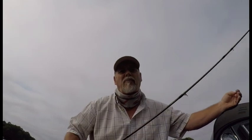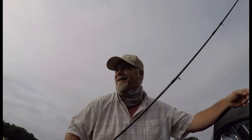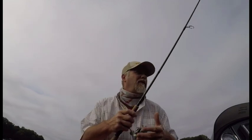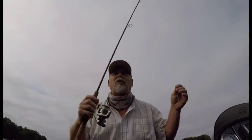So I fish on a public lake. As you can tell, that looks like a race boat. I've never seen that boat. It's something new somebody got to play with.